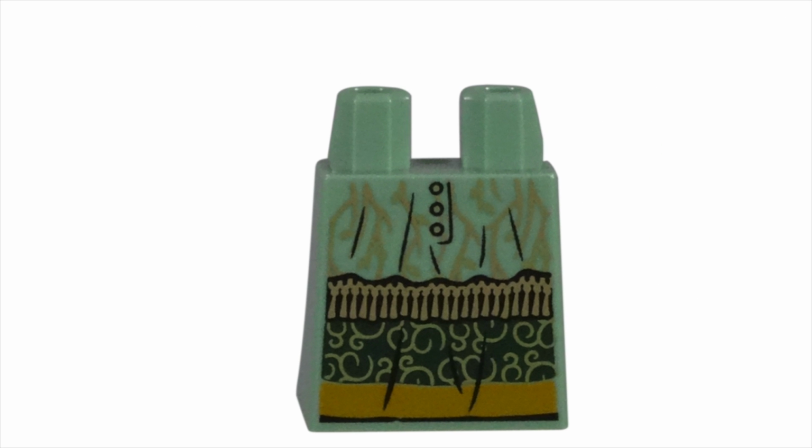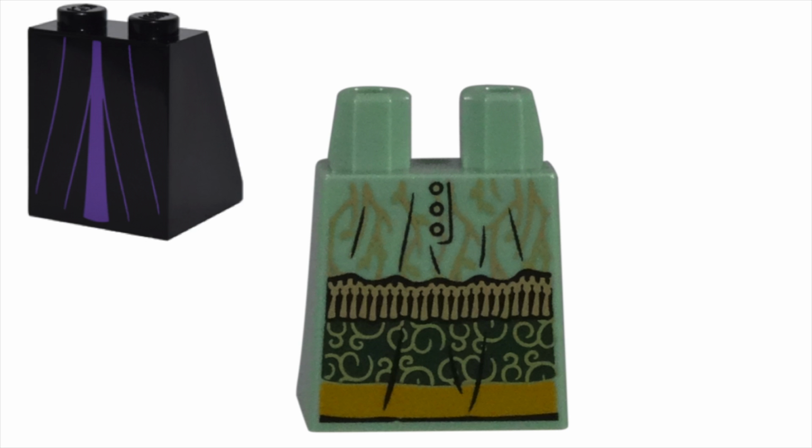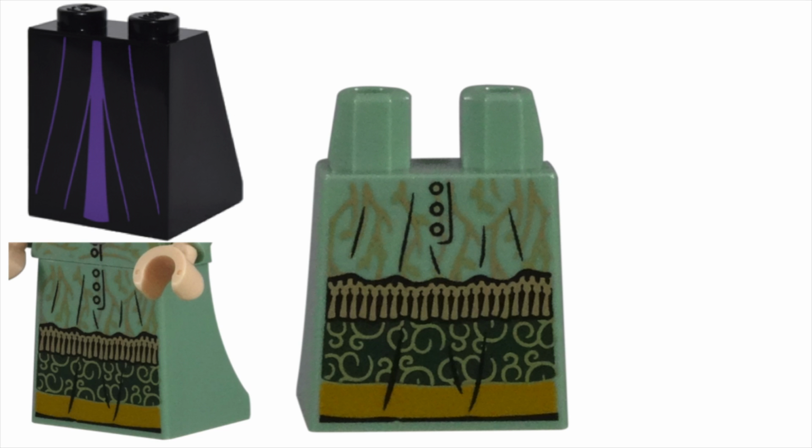She was given the new minifigure dress piece. Now, I love this new design. The old 65 2x2x2 brick never looked right to me. By adding that curve down the back of the piece, the illusion of flowing fabric works so much better.